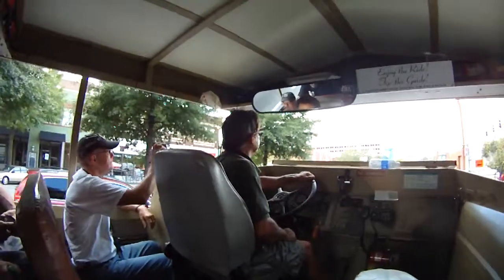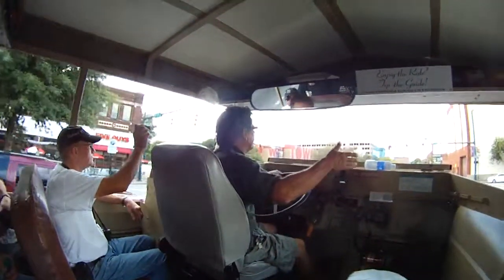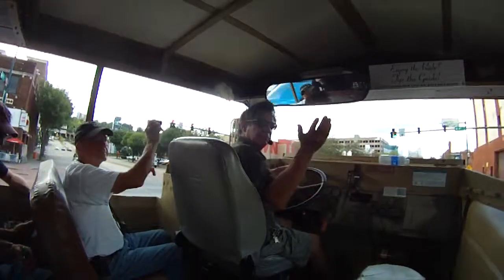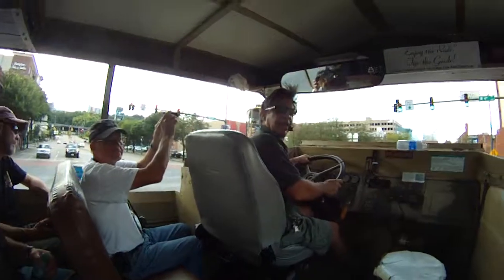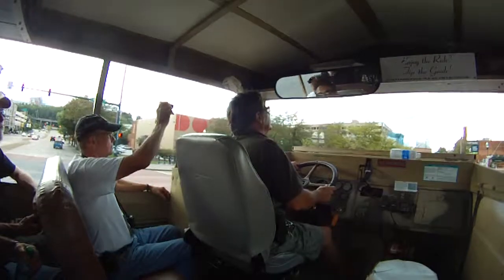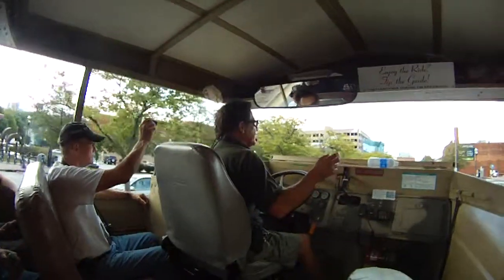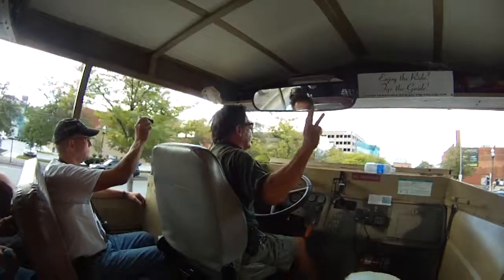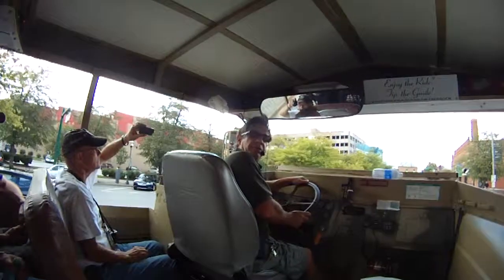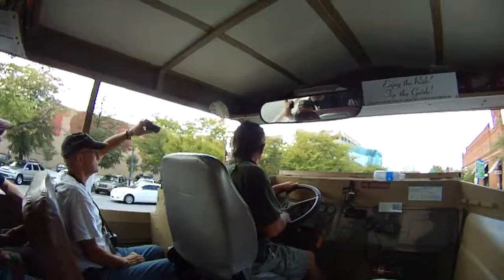And because of that, they didn't build any of them after 1945. They built them between 42 and 45. And they built about 20,000 of them. Now 20,000 may sound like a lot, but they built 600,000 deuce and a half for World War II, so it really wasn't very many. And you know, out of that 20,000 that they built, there's only about 300 DUKWs left that you can ride in, and this is one of those, a real DUKW.